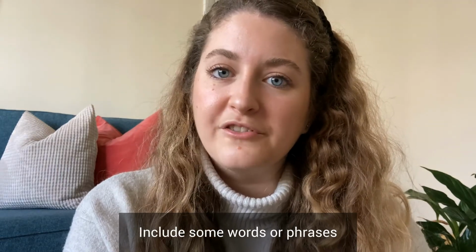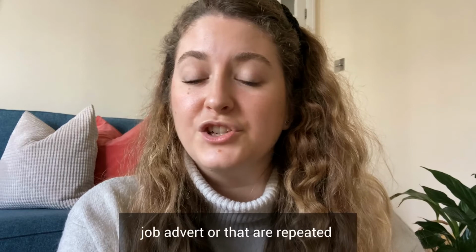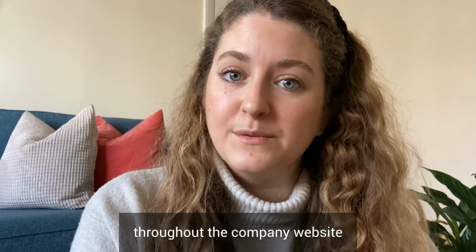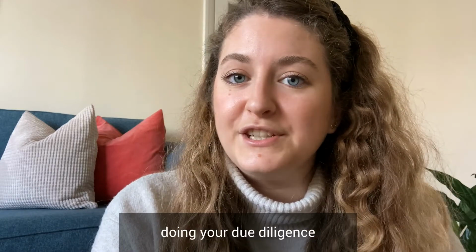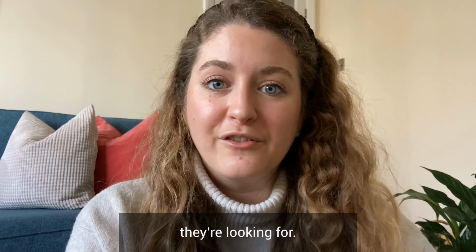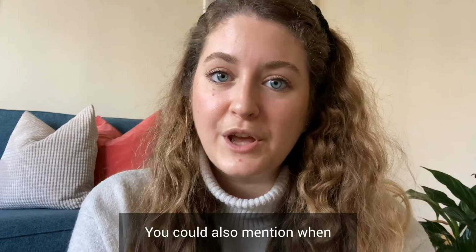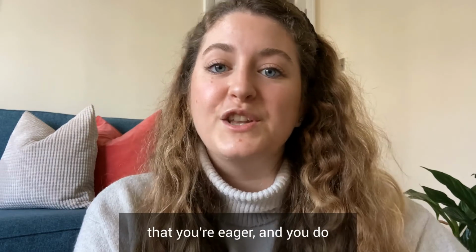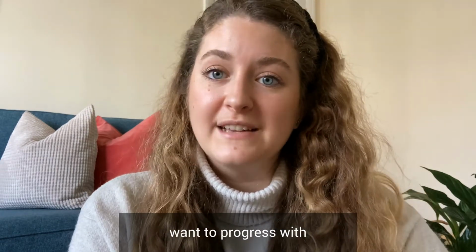Include some words or phrases that you saw written in the job advert or that are repeated throughout the company's website. This shows that you're already doing your due diligence and that you understand what they're looking for in a candidate. You could also mention when you're available for interviews or phone calls. This really shows that you're eager and you do really want to progress in the application.